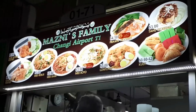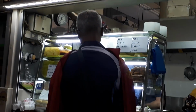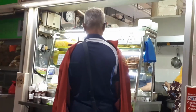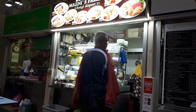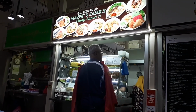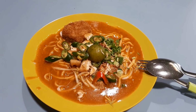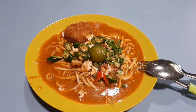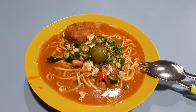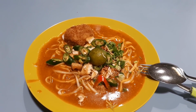And right next door is another store called Mazni's Family, and they sell the usual assortment of Malay dishes like mee rebus, mee siam, lontong, all those kind of dishes. They have it here, and what I ordered from here is their mee rebus. This mee rebus itself cost me $3, and I added the burger deal, which is actually something like a potato croquet for an extra 50 cents.